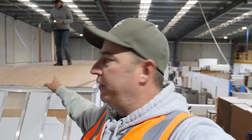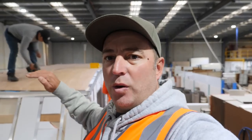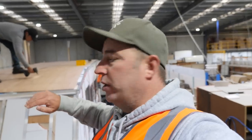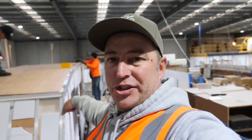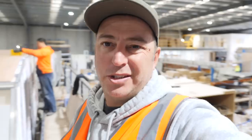Gentleman's just prepping the roof. Got the liner on underneath, the insulation's on, and the one piece fiberglass roof will go on in a minute, along with the sides, and then it's gonna be a sealed caravan and look like this caravan sort of behind me. And they're gonna leave that sort of safety film on it for scratches and stuff like that. So we won't see the finished product until later on in the production line. So yeah.